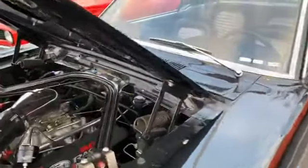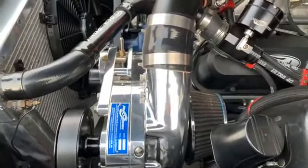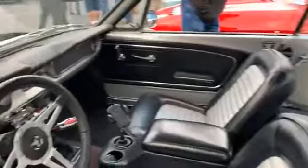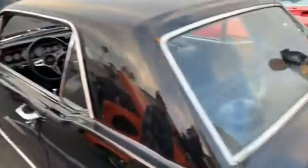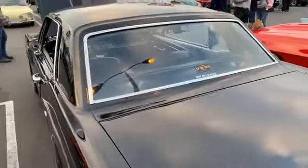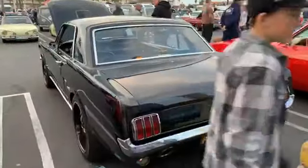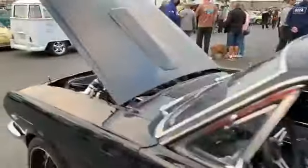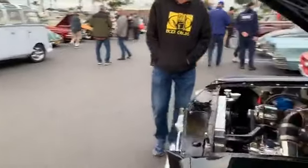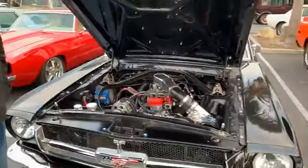Is that fuel injection? Man, he barely got the air filter in there, huh? Did a really good job. Oh, he has a phone thing. Yeah, that cup phone holder thing. He did a really good job fitting the air filter in on the supercharger. This guy's in your guys' club. Good-looking Mustang.